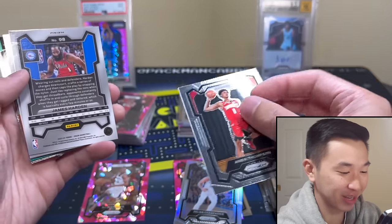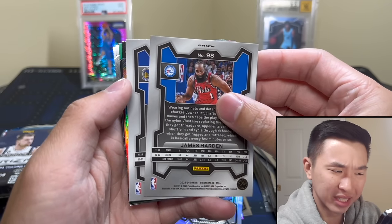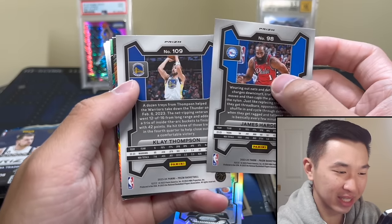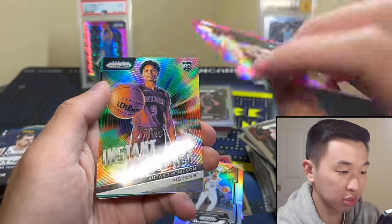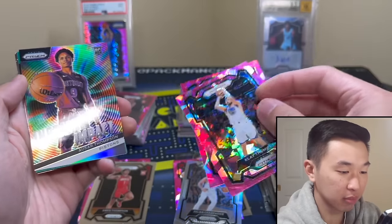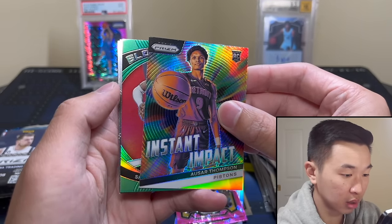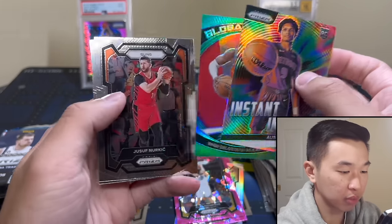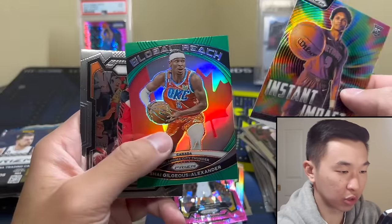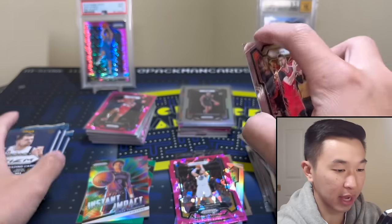One ice. Oh, James Harden. Teal ice. Not pink ice. Teal. Pajemski. Oh, man. Oh. Ausar. Silver. Instant impact. Okay. Shai Gilgeous-Alexander. Nice card. There you go. Green, global reach. Canada. Last three packs.